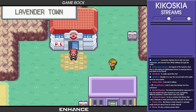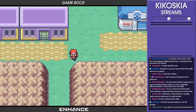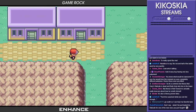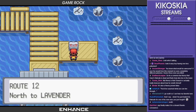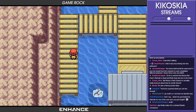Now, there are two ways that we can go. We could go this way, over here, and progress that way. Or we can go this way. And we're going to go on Route 12 right now. Why? Because signs! Route to Lavender. Anything here? No. Anything in here, though?